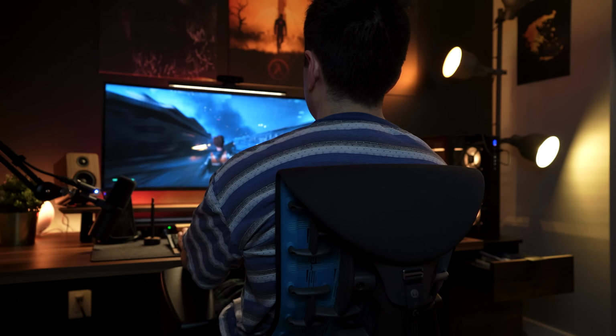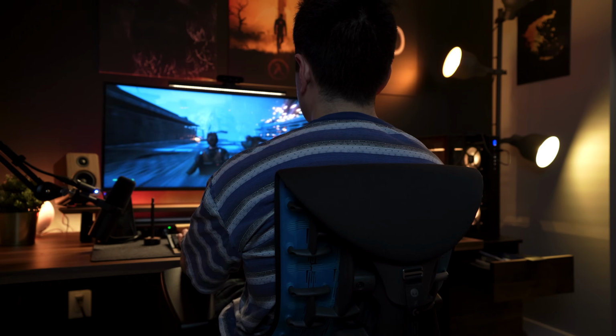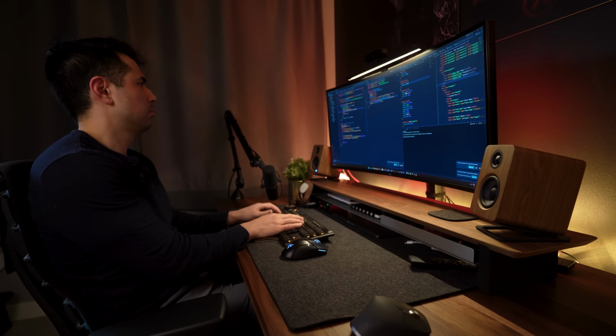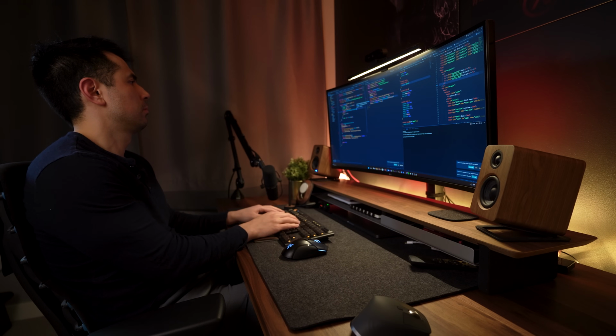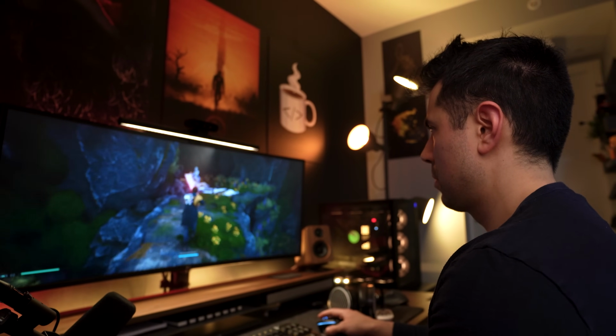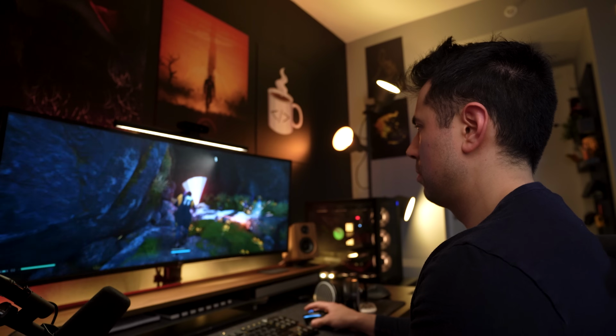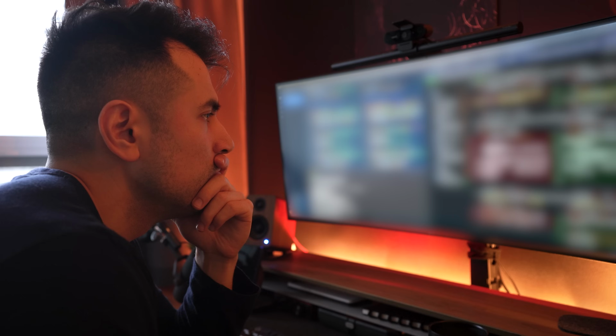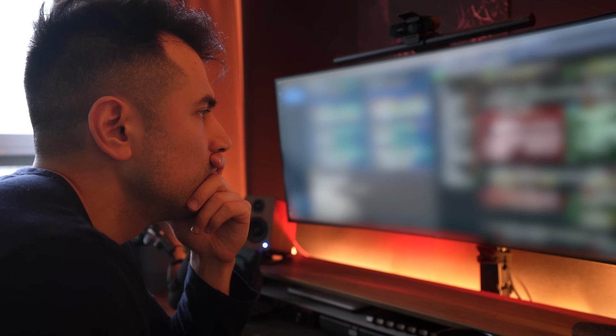The first is that it's built with a new copper-infused foam, which is intended to keep you cool while you sit. Now, personally, I don't really know if this works or not. I don't notice it at all, but I don't really get hot while I sit, so maybe it works, although I'm not really, I guess you could call, a hot sitter, so I'll leave that up to you, the purchaser, if you're considering this chair.